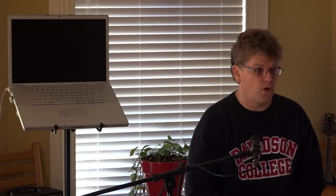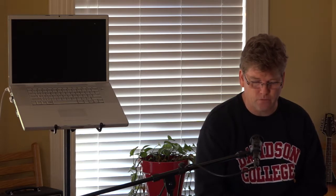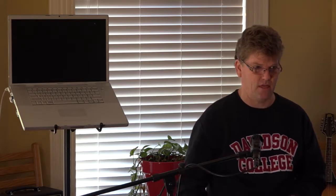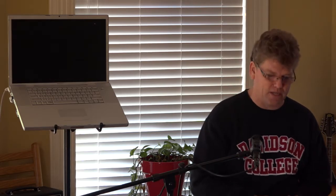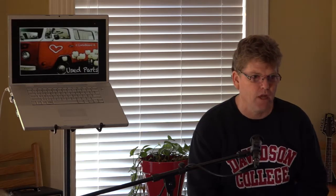Well, some of you know, most of you know, maybe you even saw it on the way out by now, that I actually have a VW van. And it's not the first one that I've had. This is actually, if I'm counting correctly, the seventh van that I've ever had, VW-wise, and some of them nicer than others. But I'm using this thought today about used parts.